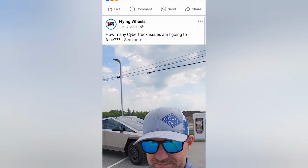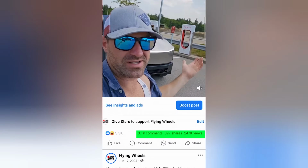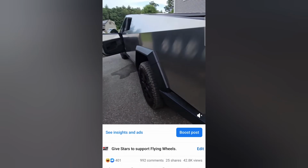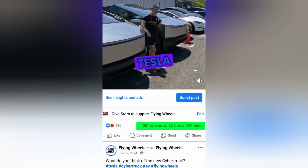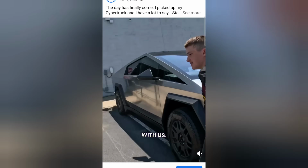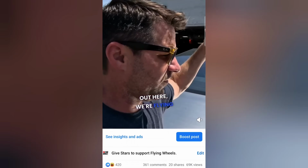And then here's me towing my boat with the Cybertruck, 247,000 views. Me towing jet skis with the Cybertruck when this thing just came out and no one had seen these yet, 42,000 views. And the first video I ever made, the day I bought this truck, 69,000 views. 20 shares, 361 comments, and I got to take my son in New Jersey to pick this car up as a father-son trip.